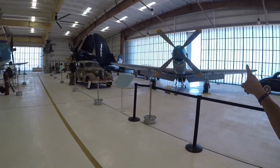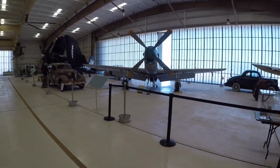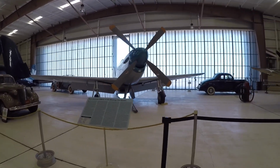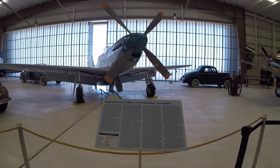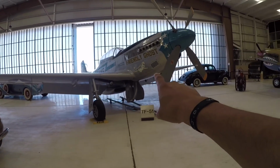Wow. Actually, this plane right here does operate, and is used for training. It's a very beautiful propeller airplane. Right here, as you can see, it's called the Tenneco TF-51D Mustang, and it's a two-seater. Oh, check it out, it has a Casper the Friendly Ghost.